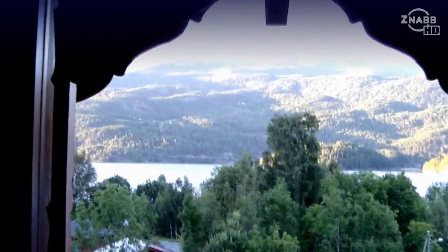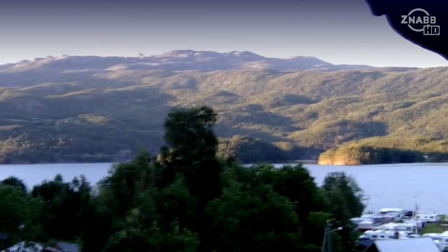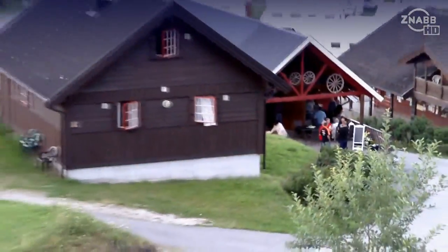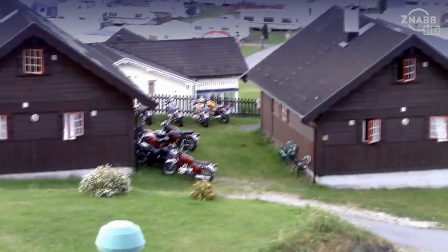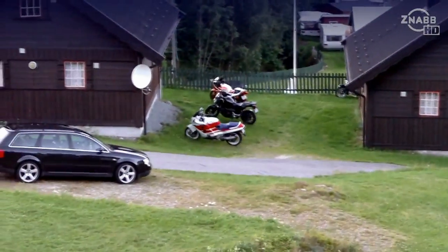After arriving in Seljord, I spend the night in a cabin. In the morning, I wake up to these views outside my window. Classic Honda Club Norway couldn't have found a more beautiful place to have their annual meeting.